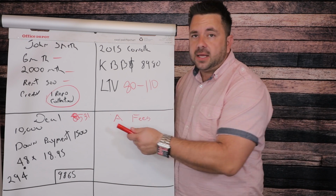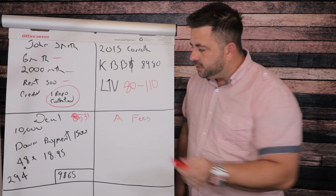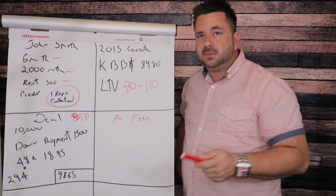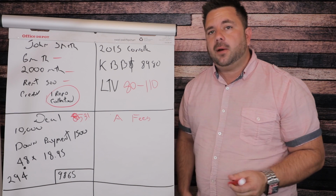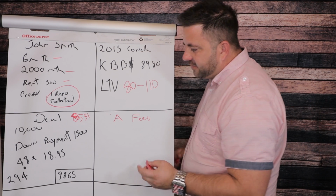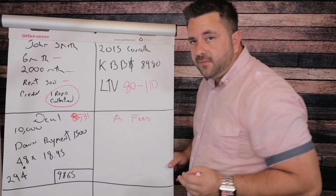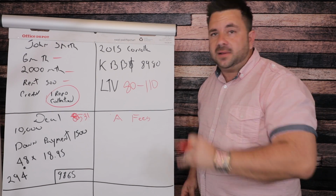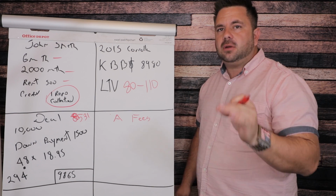The bank is either telling us to switch the customer to a lower, cheaper car, which sometimes that happens. They'll actually sometimes give you what's called a counter. Hey, you know what? We like this customer, but we're only going to do a max financing of $8,500. So they give you a way to go. Sometimes they'll just flat out say no. Other times they'll be tricky.